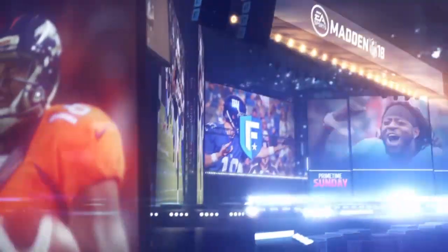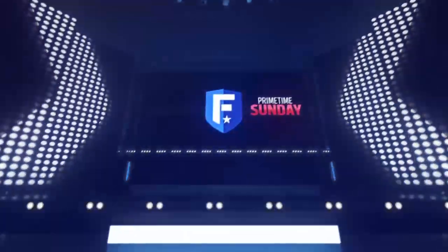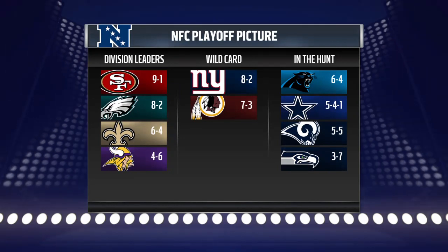You're tuned into the NFL on EA Sports. In today's matchup, passing may be at a premium, at least for one side. The Panthers are number one in pass defense, and they're going up against the Saints offense that knows they'll be challenged.